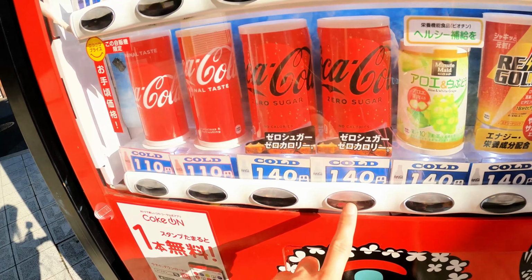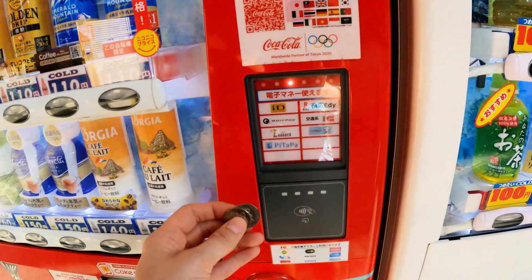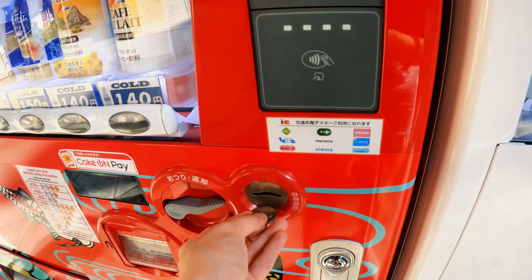Okay, good. This one, Coke Zero. And then I enter the money in here. Oh, it's sold out. No. This is not a very good first vending machine experience. Okay, that's why it didn't work. I end up with a water, and it's a very small water at that. But it's still a drink. I'm really hot. I'll drink anything right now.